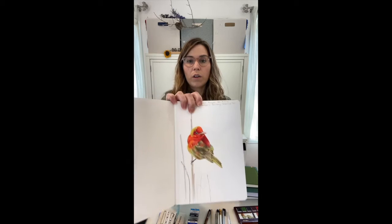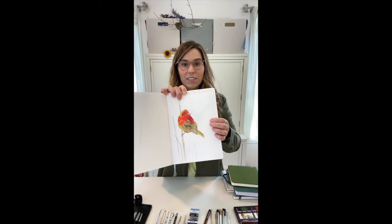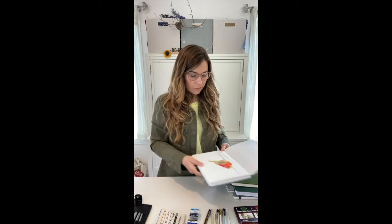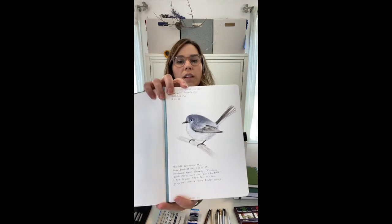Summer Tanager, watercolor pen, not watercolor pencil, colored pencil. And I saw this at Bitterford Pool, Summer Tanager, really adorable. And also Blue Gray Gnatcatcher, saw him on Earth Day.